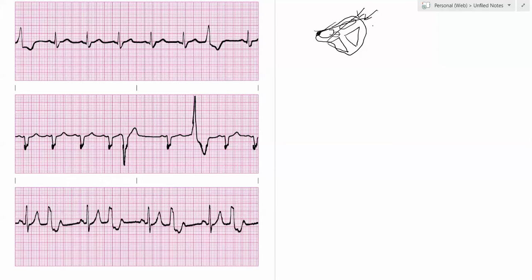So we're going to be looking specifically at the ventricles, and the first thing that we want to talk about are those premature ventricular contractions. And the reason why I want to spend a little time on the premature ventricular contractions is because the devil is in the details on this guy. The big thing with the PVCs is they carry several different names. If we look at this top one, let's just jump into it so I can show you guys.